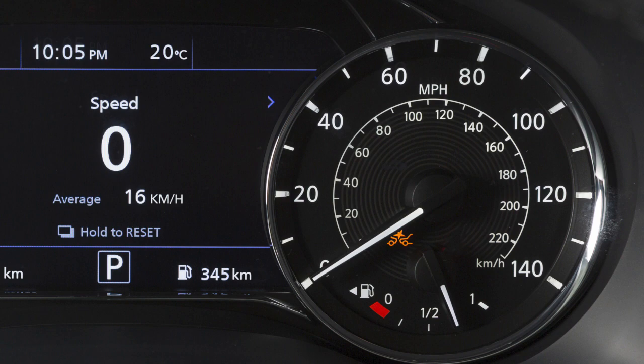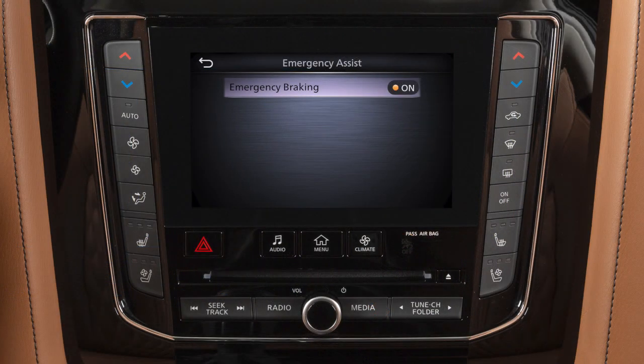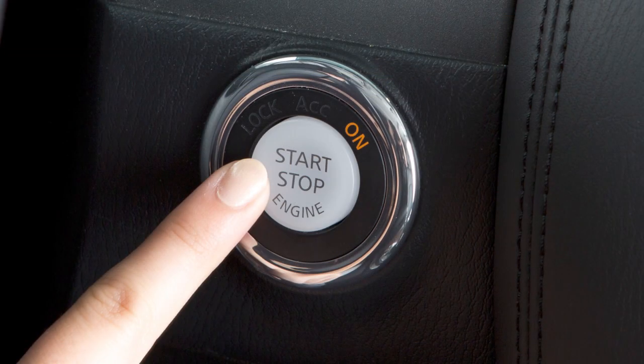The warning light illuminates when the system is turned off. The forward emergency braking system automatically turns back on when the engine is restarted.